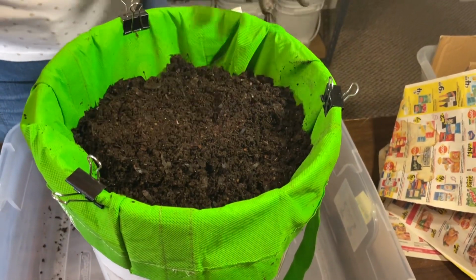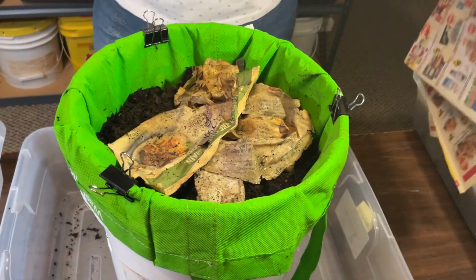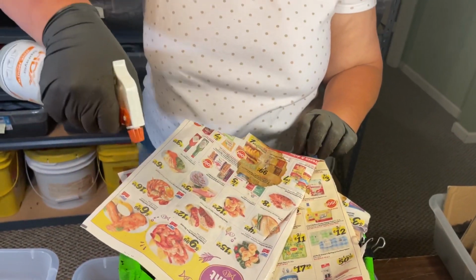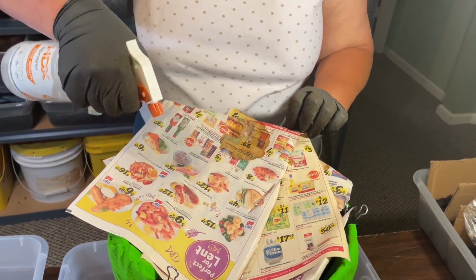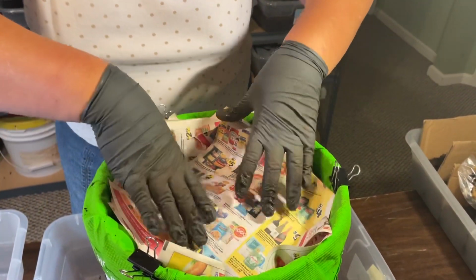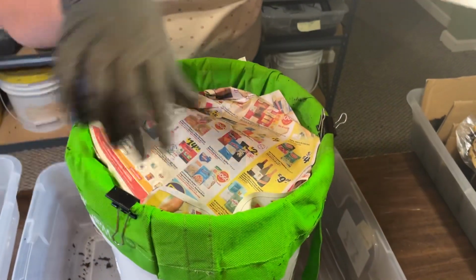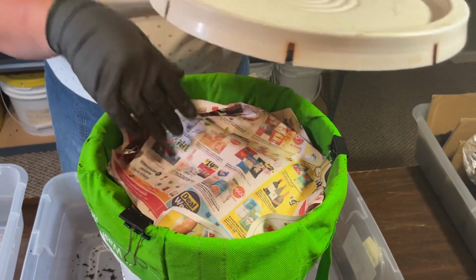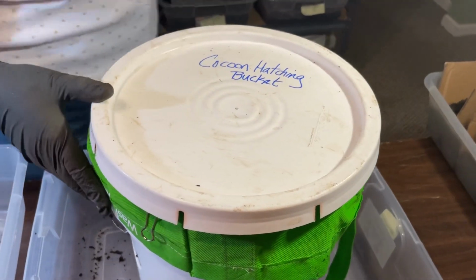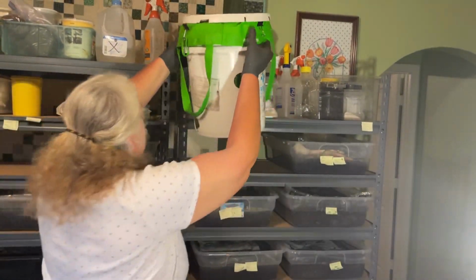Okay, so this is all good to go. I'm just going to put on some of the old newspaper. I'm going to put on a new newspaper cover and just spritz it up a little bit because I do want this material to stay moist. Put it down. I have my little lid. And now I'm going to put the clips down. And now, to try to help me not lose sight of this bin ever again, I changed my structure here a little bit, and I'm going to put the bucket up here.